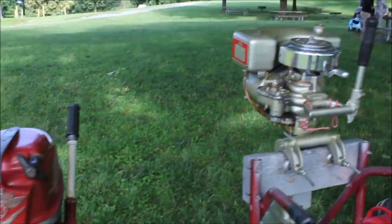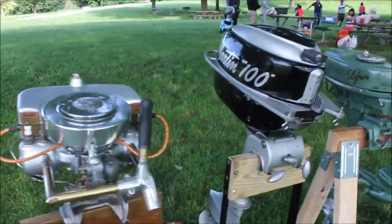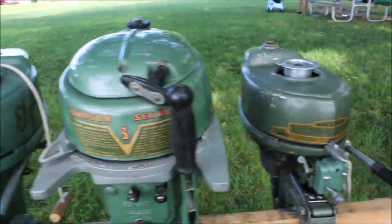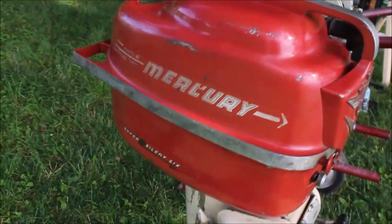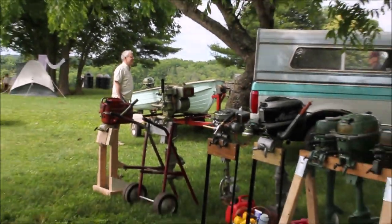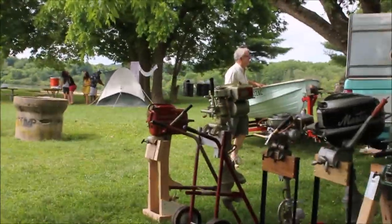Alright, so here's what we got so far. It's quite a lineup already. A couple of Elgins. Love these. And here's Silva's Silent 6. These guys got their boat over here. And this boat just arrived over here. So people are starting to get here. The exact same boat as mine. Oh yeah, it looks that way.